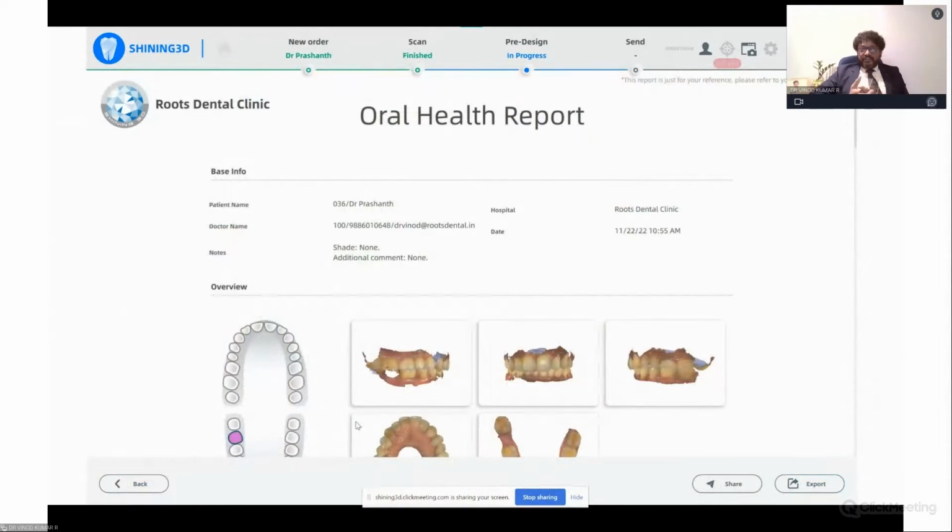The other important feature which I was able to understand is that this particular scanner which I'm using is able to generate an oral health report digitally, and I'm able to immediately share this report with the patient. So this becomes transparency in sharing the reports.